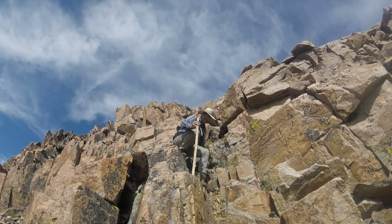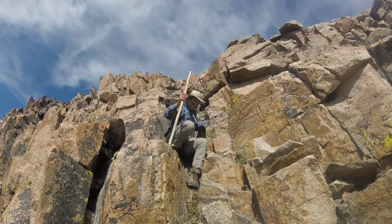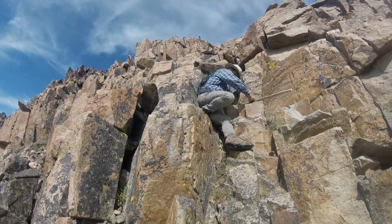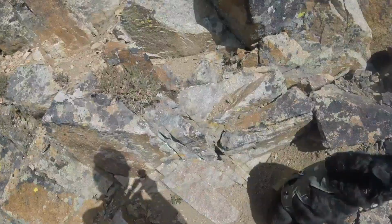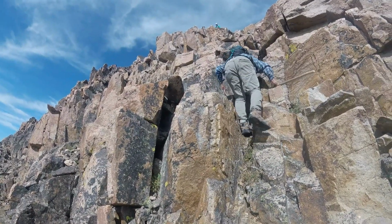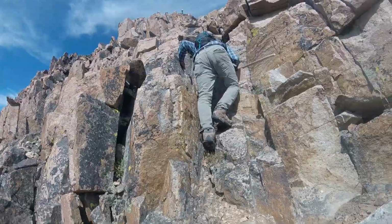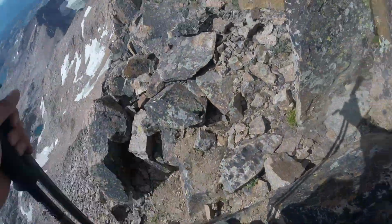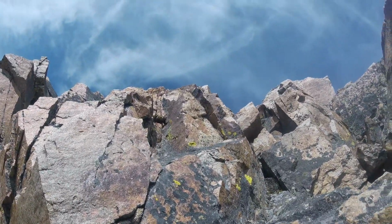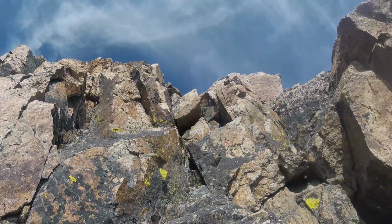You said it was easy. A child could do it. It's only class 3. That's class 4. That's class 4. That's class 4. Got one final 20-foot block here to climb and I'll be at the summit.